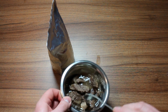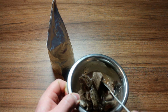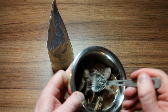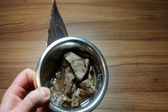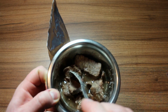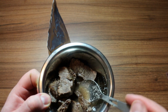Let's see how our steak is coming along. Still a few hard spots there, but let's try a little bit. You know, for something being as dry as polystyrene and then being rehydrated, that's pretty good. That's pretty good steak.